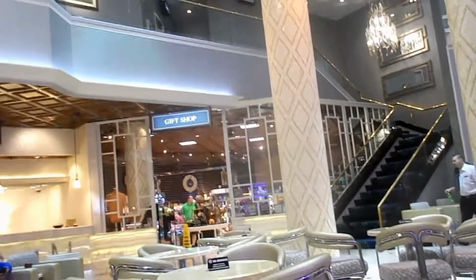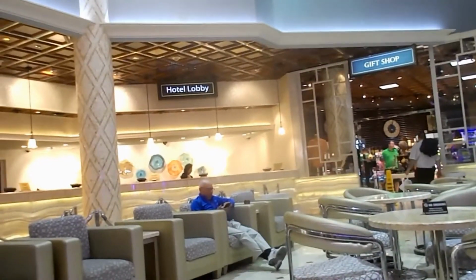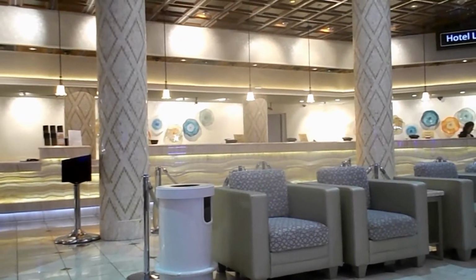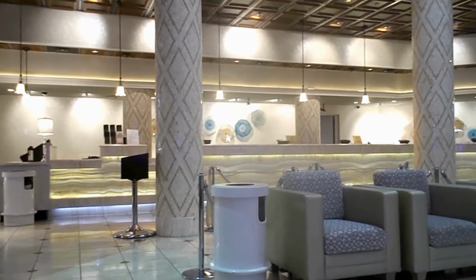This is the lobby at Montego Bay. I'm waiting in the morning for the shuttle to show up. Still have my luggage. It's probably about 7:30. They're gonna take your luggage from 7:45 to 8:15, and then at 8:45 we're gonna catch a shuttle to the airport.